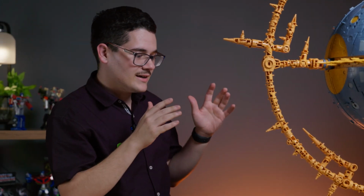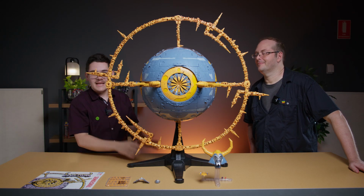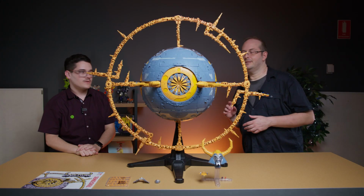This is a fan, kudos to Hasbro, Takara, whoever's involved. The stand is phenomenal. And again, you don't have to remove it from the stand. You maneuver it around and you can do it. No removing required. Do you want to go around the front and show us some of the gimmicks?